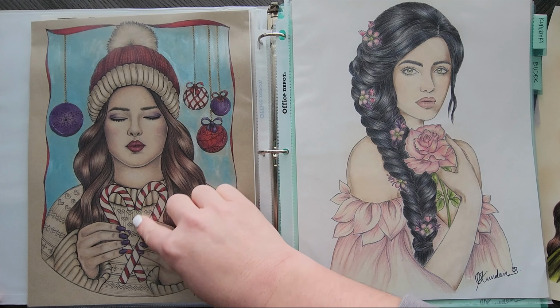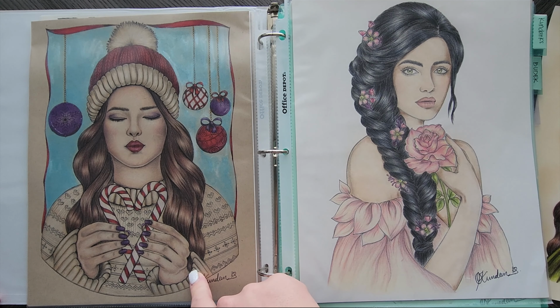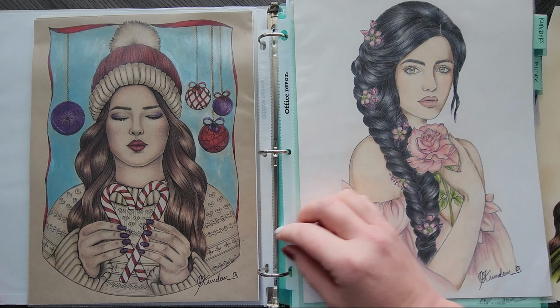This is a Christmas one. I didn't quite finish it. Obviously, the sweater isn't all the way done, and there were some accents I was going to add. I loved the way the hair turned out. I can't remember what I used. This was last year, though.